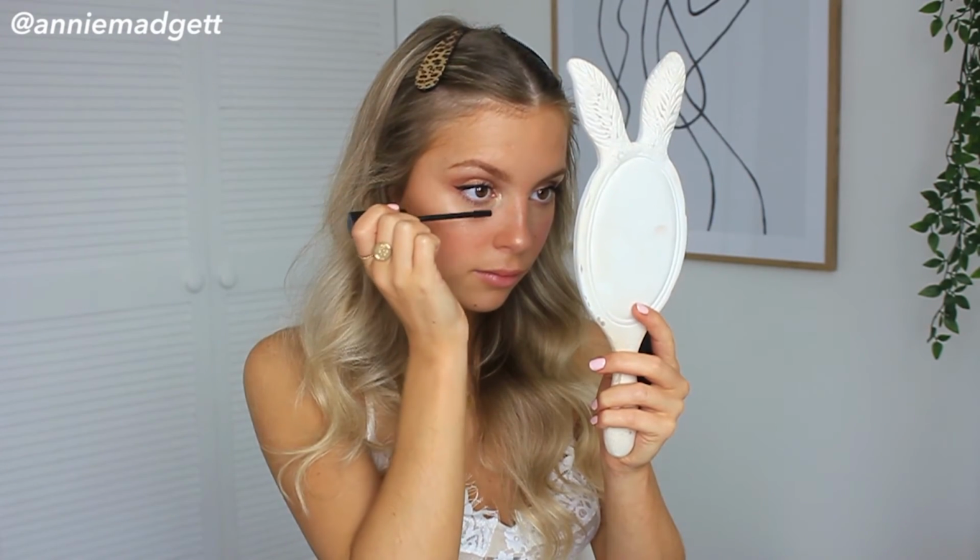And for my bottom lashes, I like to keep the bottom lashes quite light when I'm doing a nice light natural look. So I go in with a smaller brush. Now this is the Dark Treasure Mascara by Kiko, again one of my faves. But yeah, it's a smaller brush so you can do a lighter layer on the lower lashes.